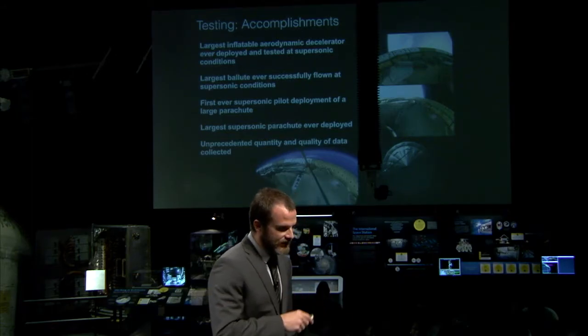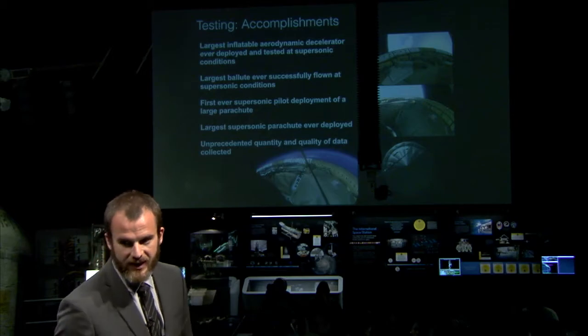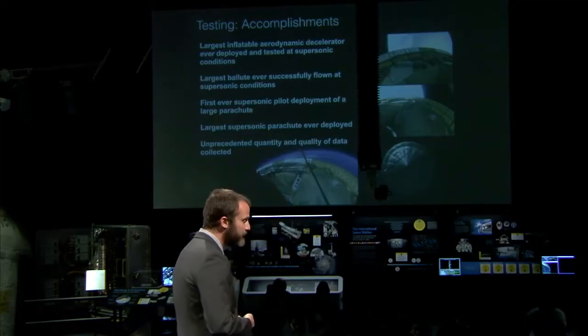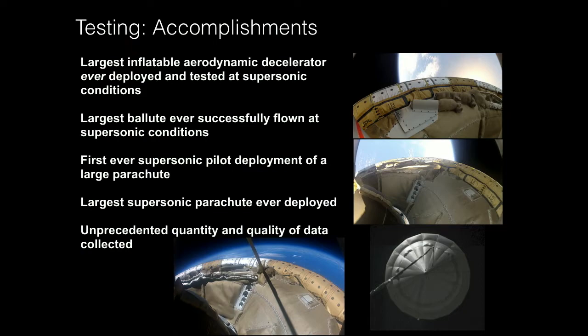That was a test we did last year as a shakeout for this test architecture to see if we could even conduct these tests, if we could get to the right conditions. But ultimately, it was extremely successful. We had a number of accomplishments, including the largest inflatable decelerator ever tested at supersonic conditions, that 6-meter, nearly 20 feet diameter inflatable decelerator, the largest ballute, that little guy in the lower right-hand corner, that had ever been inflated supersonically at 4.4 meters, nearly 15 feet in diameter.